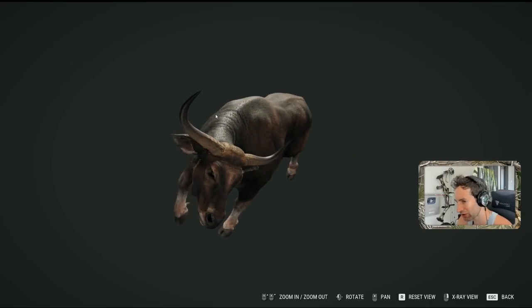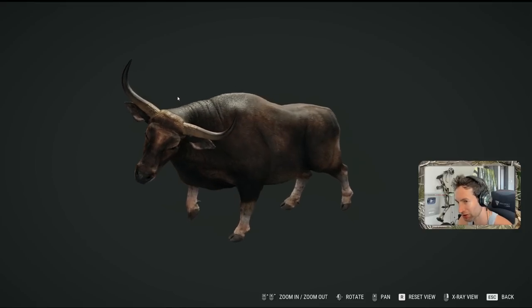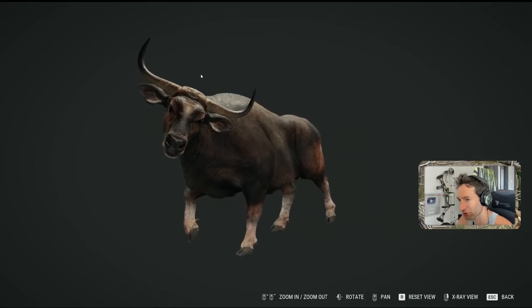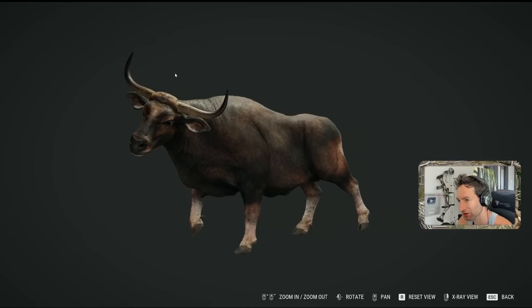You know, it kind of reminds me of a big Texas Longhorn, but in the shape of a bull. That's what it reminds me of. Whatever it is, it's perfect. It fits this map absolutely perfect. And now I see why they added these, because these things are absolutely stunning.